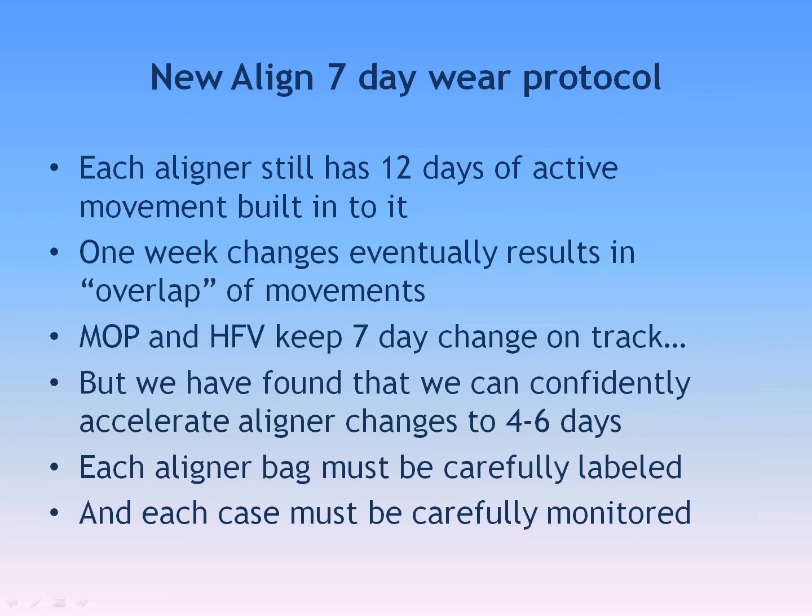Then the kind of nice thing is, if I'm doing that and I use the MOP and HFV techniques, it keeps my 7-day on track, but more importantly, I then can decrease even quicker. Now, if I do that, it's very, very important that we number and label the bags properly with the change dates so that the patient's aware of when they want to change them.